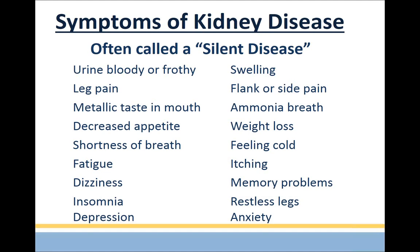Kidney disease is often called a silent disease because the symptoms can be very subtle and can be attributed to other already existing health issues. Most people don't realize that their kidneys are having problems. For these reasons, kidney disease often goes undiagnosed and untreated until symptoms, like what we have on the list on the slide, become advanced and troublesome. And the more advanced the disease, the more pronounced the symptoms become.